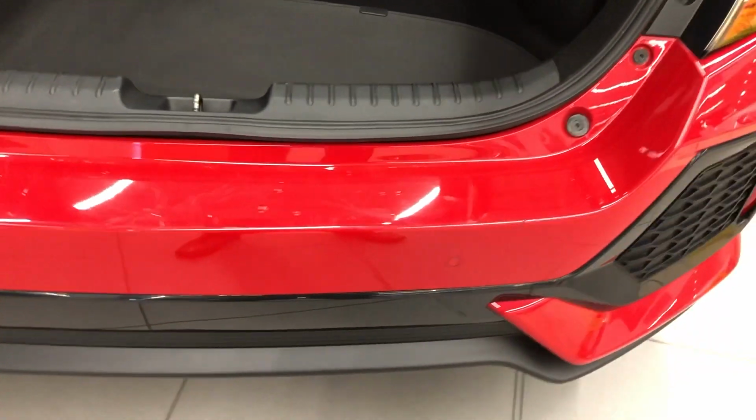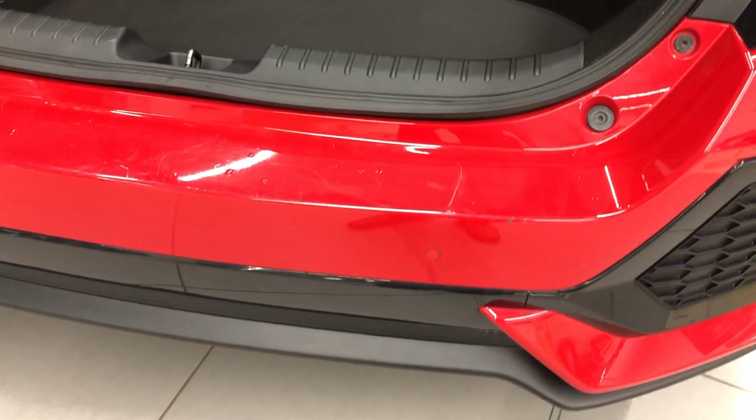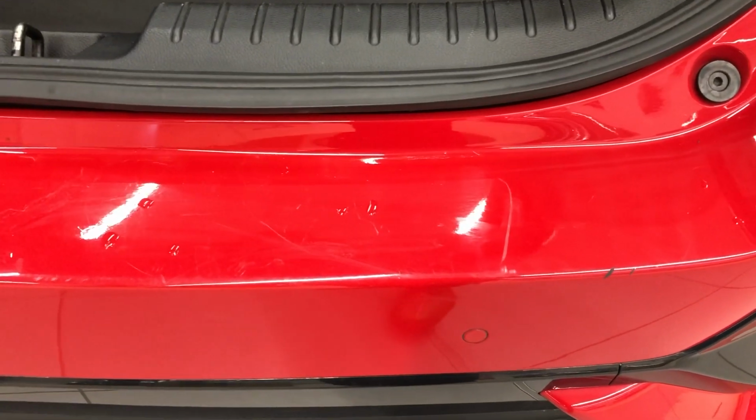Hi there, Matt. As I said in my message, there's a couple of wee scratches on a Civic we're hoping you could have a look at tomorrow as well. Tomorrow being the 2nd of December. So I just wanted to show you where they were.